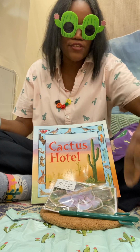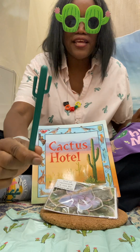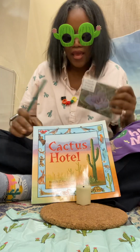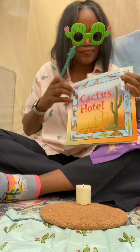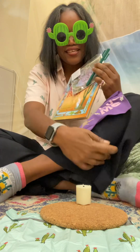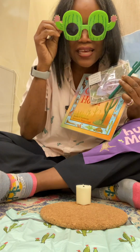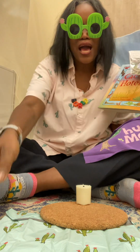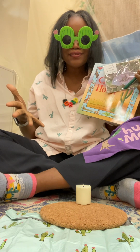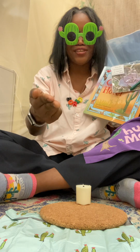And the magic of today's story is, I have my pen, I have my notepad, I have my book, I have my socks, as you can see, I have my glasses, I have my shirt, I have my bag, so much cactus. And all of it was just for you.